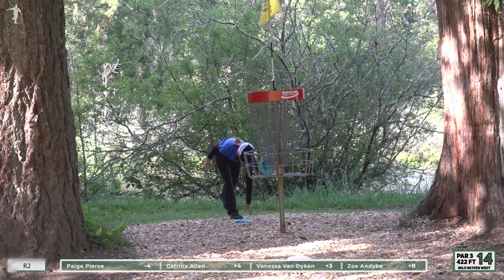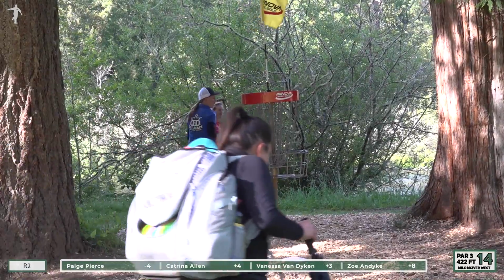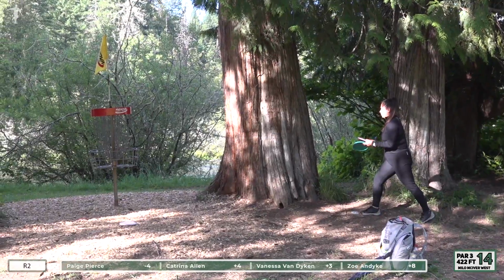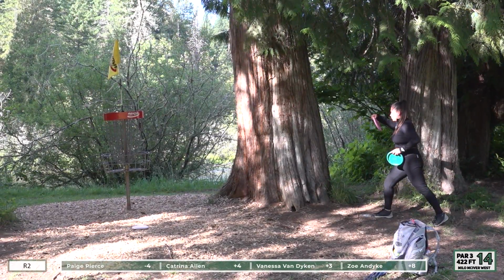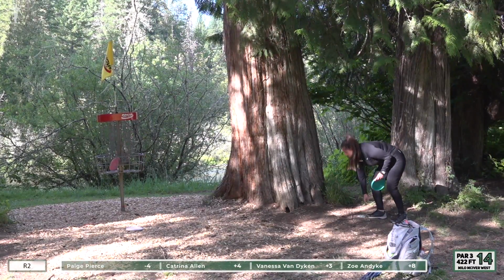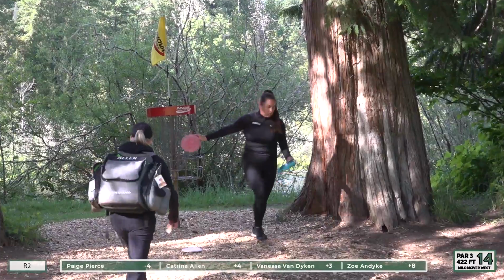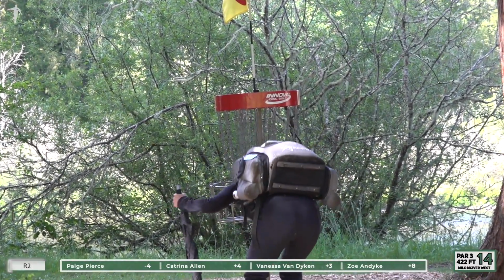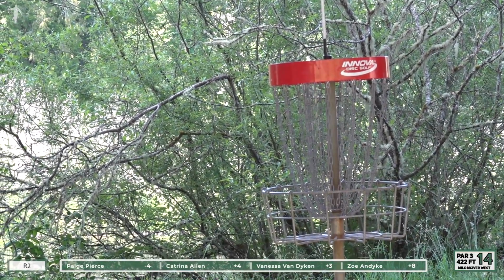I always say, Paige, never be upset about a par. Sometimes I argue myself on that own point when I miss a birdie, but really, pars are great. Yeah, totally. Again, Vanessa's slow rhythm and routine on her putt, really drawing back and knowing that she's gonna just crush it into the basket. It's great. And we're gonna walk away with a bunch of pars there.